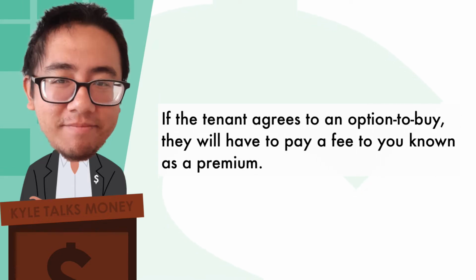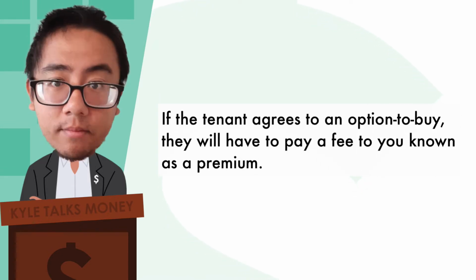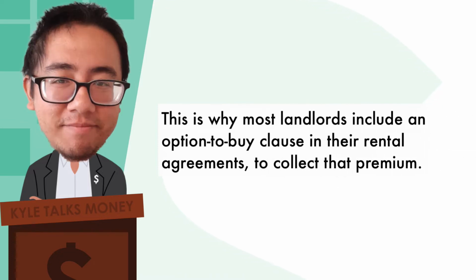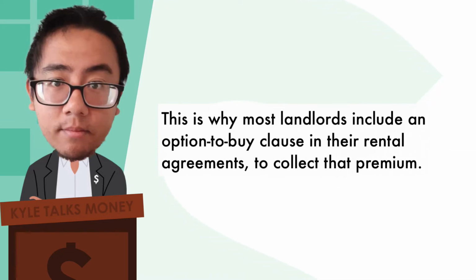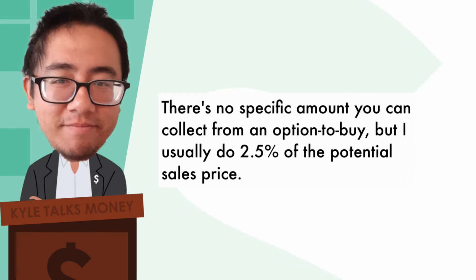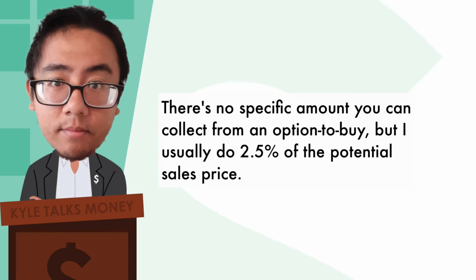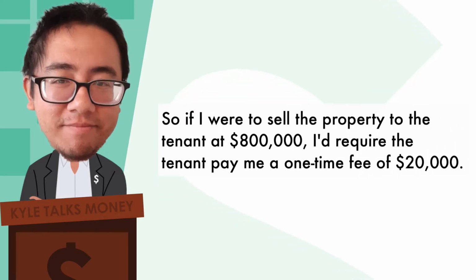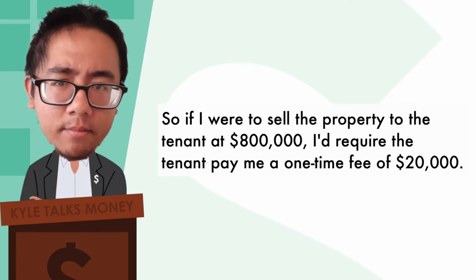If the tenant agrees to an option to buy, they will have to pay a fee to you known as a premium. This is why most landlords include an option to buy clause in their rental agreement, to collect that premium. There's no specific amount you can collect from an option to buy, but I usually do 2.5% of the potential sales price. So if I were to sell the property to the tenant at $800,000, I'd require the tenant to pay me a one-time fee of $20,000.